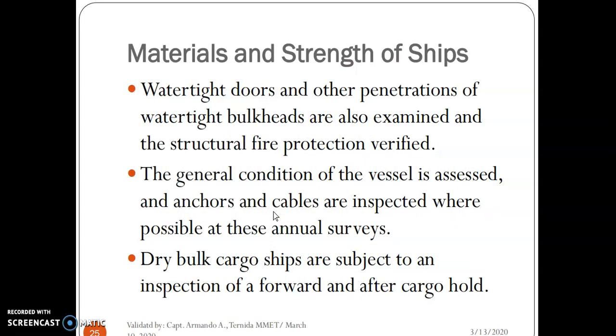Watertight doors and other penetrations of watertight bulkheads are also examined, and the structural fire protection verified. So these are being examined annually. The general condition of the vessel is assessed, including the anchors and their cables, which are inspected where possible at this annual survey. So dry bulk cargo ships are subject to an inspection of forward and after cargo hold. So including all these cargo holds is also included in annual inspection.